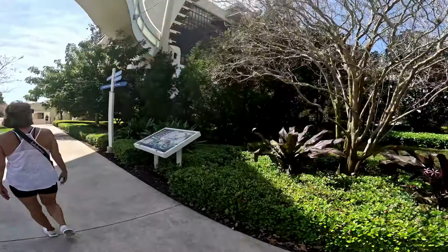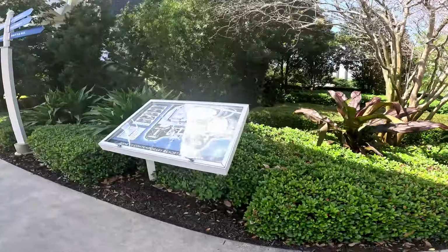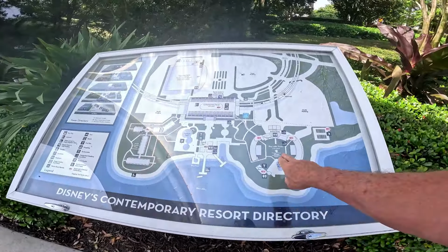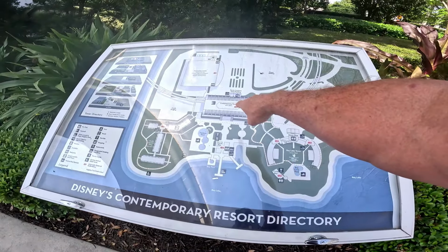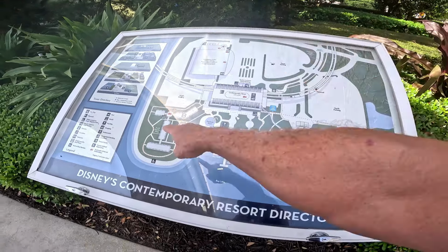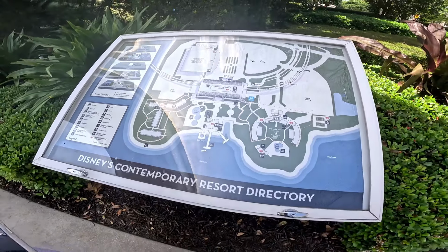So here's a good picture of it, right here. Give you an idea. This is the Bay Lake Tower I was talking about. That's the main tower, Contemporary. We're gonna go in there, that's where the monorail comes through. There's a convention area, it's right on the water. So we'll get a good look at all this for everybody.